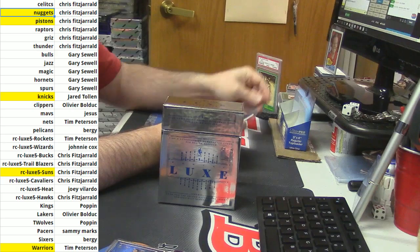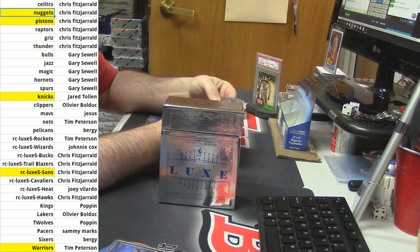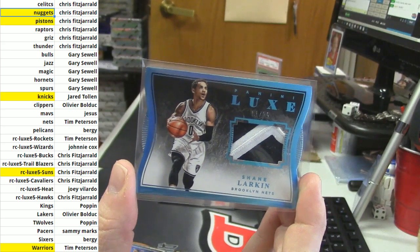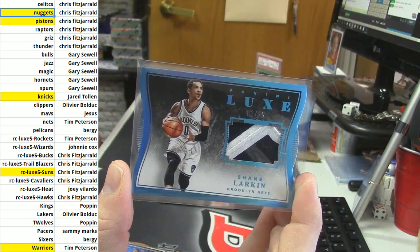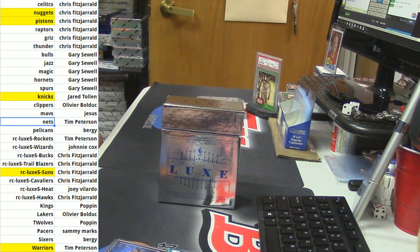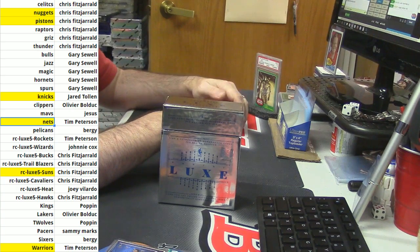For the Nets, eBay 1/1, 1 out of 25, 2 color, prime patch, Shane Larkin. Yeah, do you have a Dan Marley auto, Chris Fitz? Nice card for Luxe. eBay 1/1 makes it that much more valuable. Yeah, all right, so I was right.